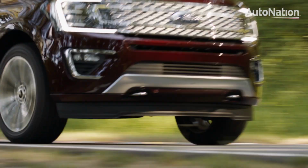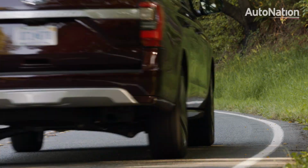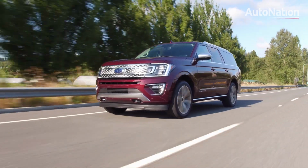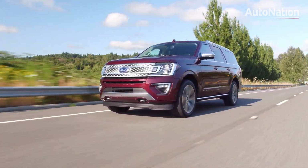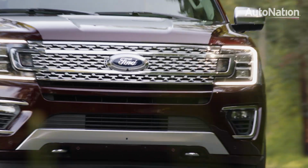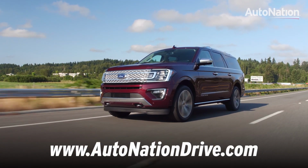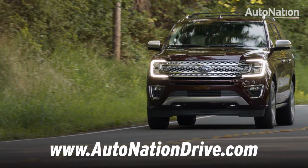Even though the Expedition Max is a big vehicle, it's surprisingly easy to drive on the road. On the highway, you'll have a hard time finding a nicer way to cruise long distances. Power is plentiful, and the seats are some of the best in the class. If you have big needs for your next vehicle, the Expedition Max is a solid choice.